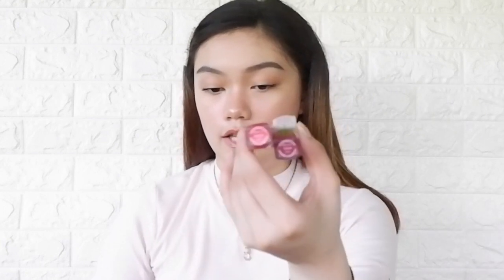And then we have here some Painted Cosmetics lipsticks. Ayan. I have here yung dalawa nilang Rose Latte. And then we have tong Painted Cosmetics in the shade Sultry, Reinvention HD Lip Tint nila in the shade Revival and Future. Ang ganda ng packaging, guys. Kitang-kita mo talaga yung shade sa baba.